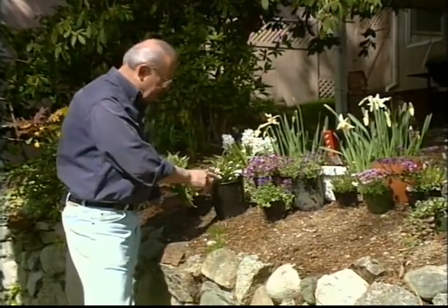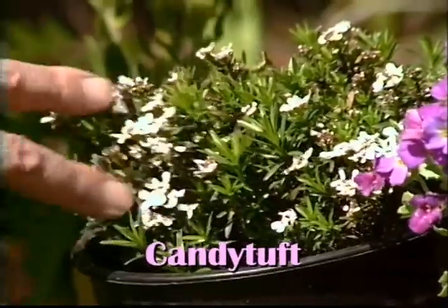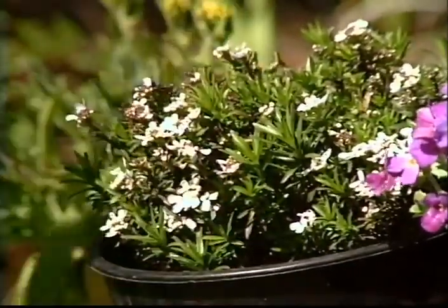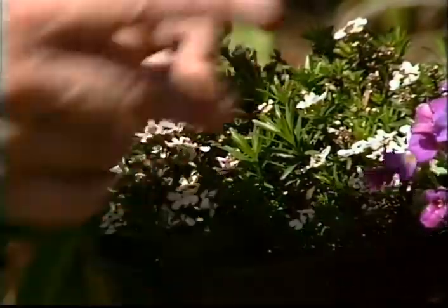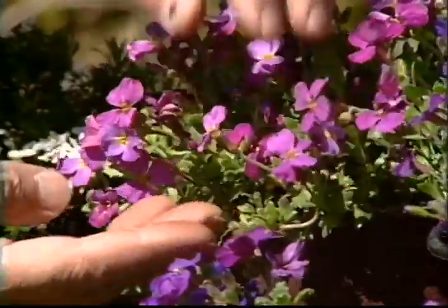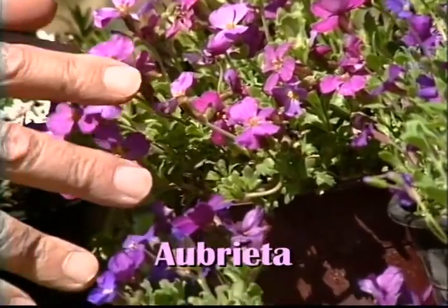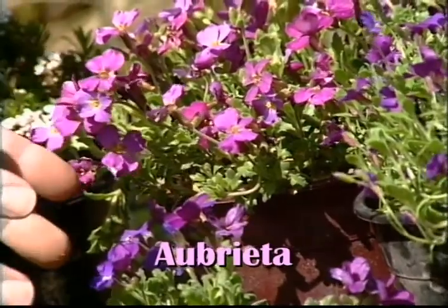This is candytuft, which is a pure white flower, and I'm putting it now between the yellow and then the aubrieta. By the way, this is a dwarf variety. There are some that get quite large and there are some then that are more compact. This is aubrieta, and I hope you can see the differences here. The color changes just a little bit between these varieties, but aubrieta comes in several different colors. It is an evergreen type of a rockery plant.